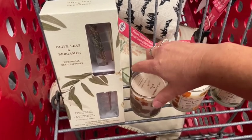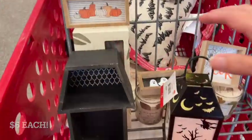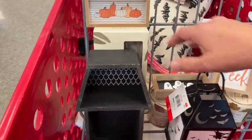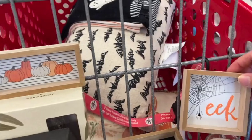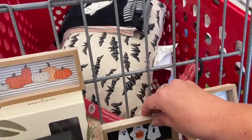And then I got that. And actually, those little candles were only $5 each, not $10 each. And I got a lantern. I got this little house. And like I said, I got a couple more of these little bitty $1 signs, Halloween and pumpkin ones. And then I got this. It lights up. And I thought it was so pretty.